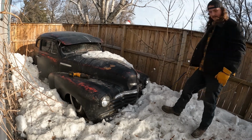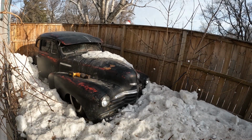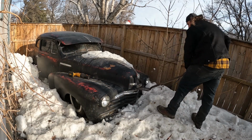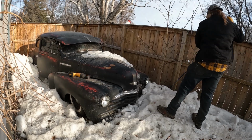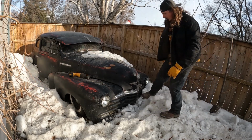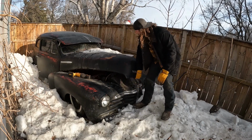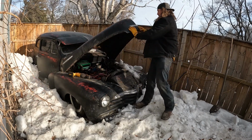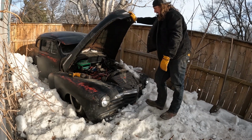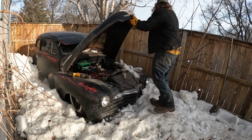What do you think? There we go. She's just a little iced up. Actually, I think we might need that shovel as a prop rod. Huh. I left the battery hooked up. That was dumb.